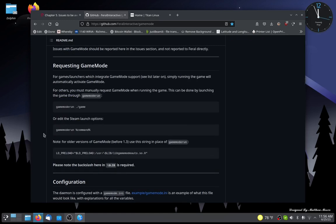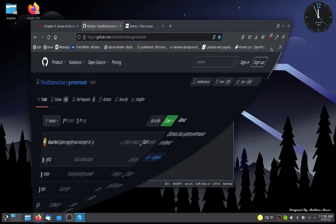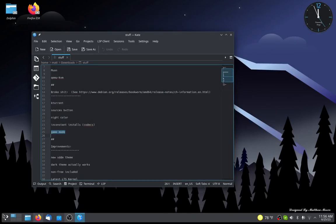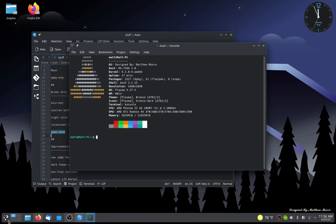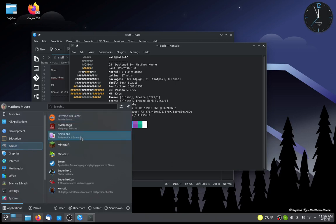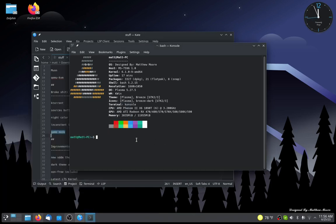So this has been around for a while. Not everybody knows about it though, but it is something that I use. And in Debian 11, it was very easy to make this work. I'll do it in terminal just so you can see. So we have a game on here called KPatience. It's Solitaire. It'll work with any of these games, but I'm just going to use Solitaire because it doesn't have sound and I don't want to blow out the speakers while I'm trying to record a video. So normally the way you would do game mode is you would just launch the application.